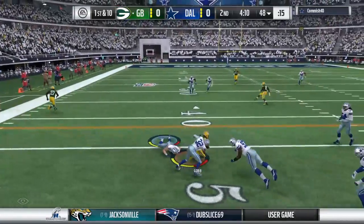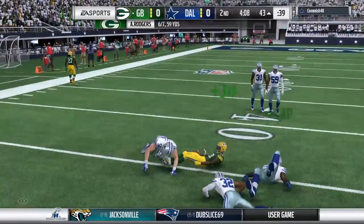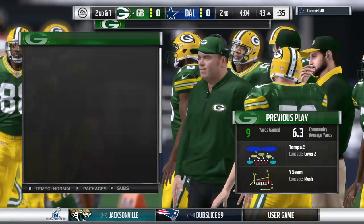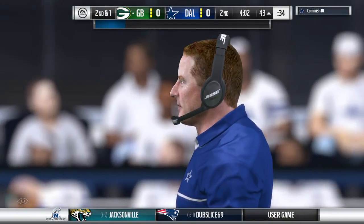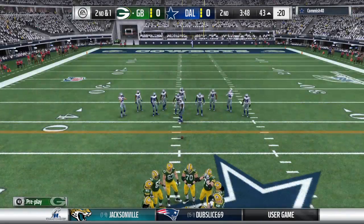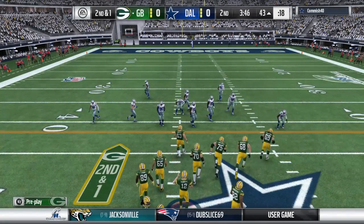Caught left side by Cobb. Give him 9 there on the 1st down completion. I know we just saw a nice throw and catch, but how about the big guys up front buying that time? Yeah, that's exactly what they did. They created time and allowed the space to happen, and it turned into a really nice play.